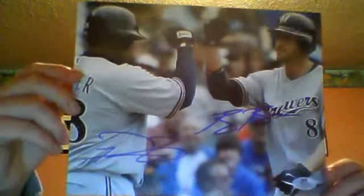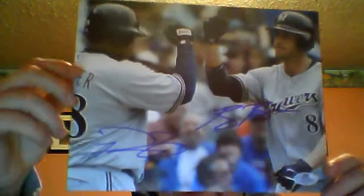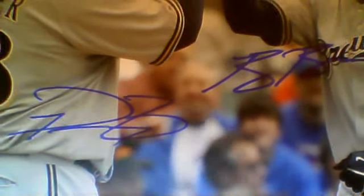Ryan Braun, Prince Fielder, dual auto. There's the auto. There's Prince's. Prince, that's the best Prince has ever signed. You should see his signature sometimes. He signs like a doofus. And there's beautiful Ryan Braun's dual autograph picture. Beautiful.